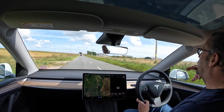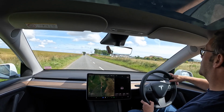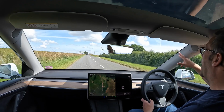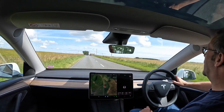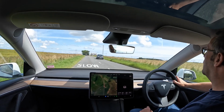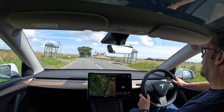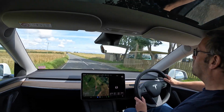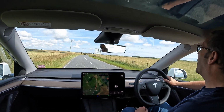Wafting our way northwards towards Cruden Bay and then onwards to rejoining the A90 towards Peterhead. As you can see, it's a beautiful afternoon now. So we're not in a particular hurry. I've got a Kia EV6 in front who is getting a decent lick on. I'm just basically holding distance behind him.